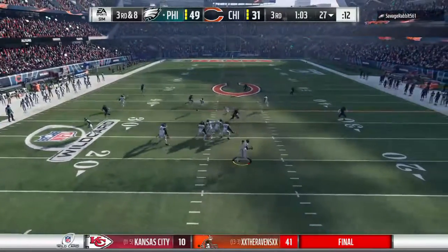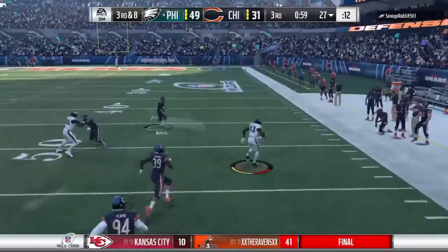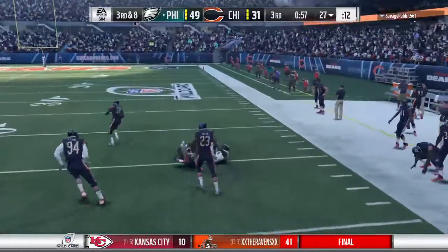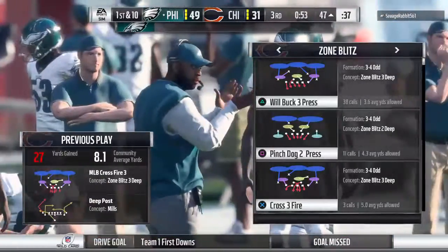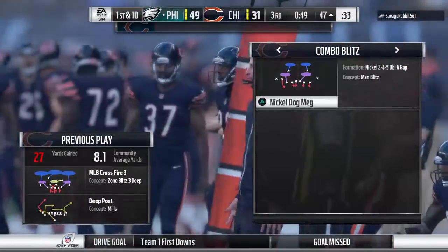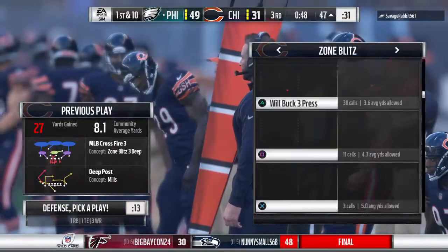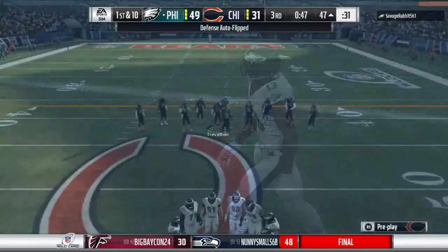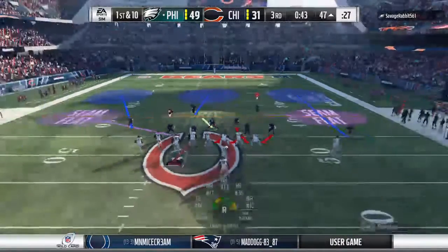Now Wentz on 3rd down. Escaping the pressure right. Aguilar has him. And he'll be taken down, but not before he gets into enemy territory. They give him 27 yards on the 3rd down conversion. So after that big play, let's see if they can catch their defense maybe on their heels.